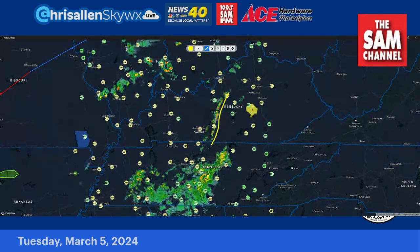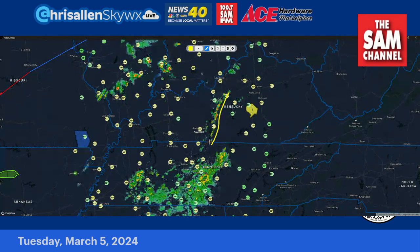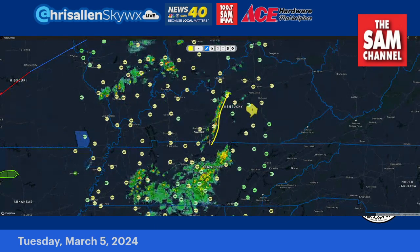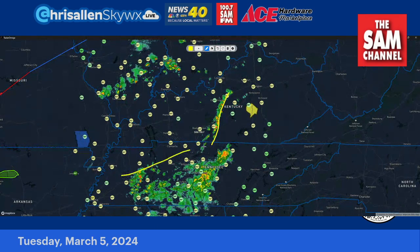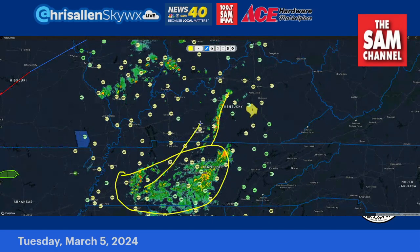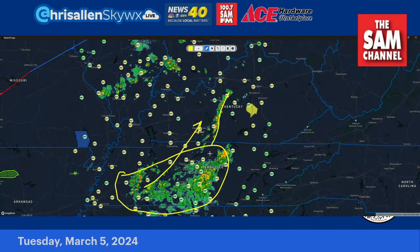Now, these have some pretty good pockets of rain in them, but I'm not seeing a whole lot of lightning, and I'm not hearing of any other kind of weather to be concerned about. There could be some hail within these thunderstorms that develop today. And then you see this whole big area of rain. This is the main rain, if you will, that is all moving north into the Bowling Green, Southern Kentucky area. So all of this is getting ready to head our direction.